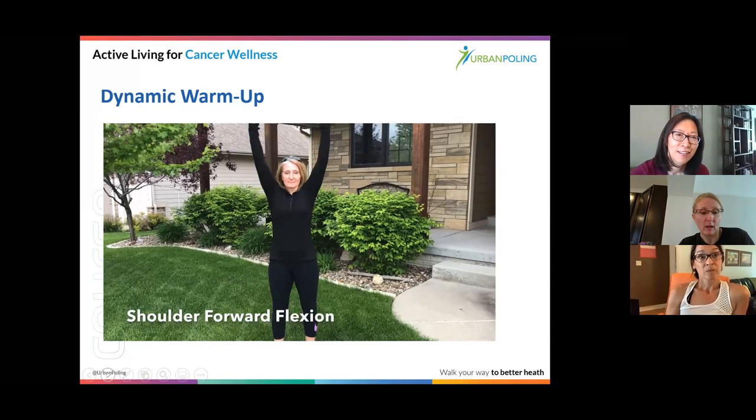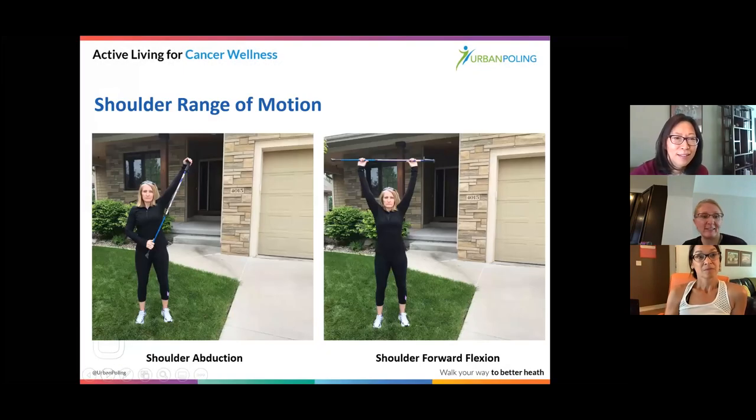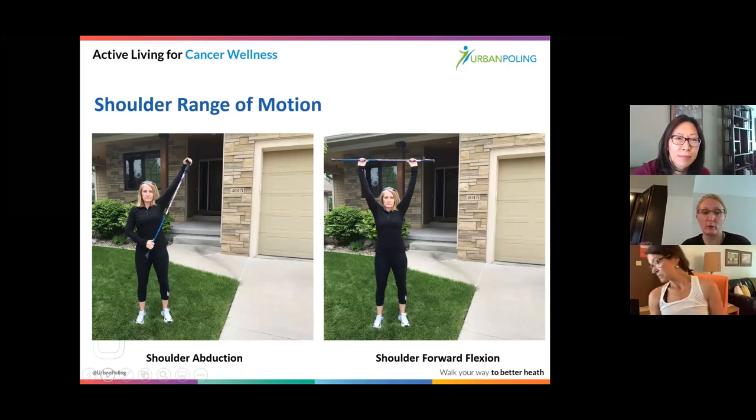So now I'm going to move to, and if you want to change the slide to the pictures, thank you so much, Mandy. So here are just a few range of motion stretches that can be assisted with your poles to achieve a more effective stretch. So you'll see, sometimes our poles help support us better and keep our balance. But then here, it really does help us improve or assist our stretching.